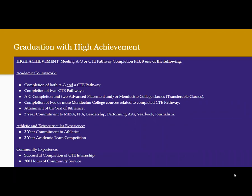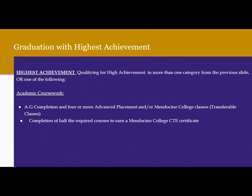Another example is a student who's completed a CTE pathway, done a 3-year commitment to athletics, and a 3-year commitment to FFA. They've met 2 of those bullets while completing a CTE pathway. They qualify for highest achievement as well. Another way to qualify for highest achievement is through academic coursework. So completion of A through G specifically, and 4 or more advanced placement and/or Mendocino College classes that are transferable. Or completion of half the required courses to earn a Mendocino College CTE certificate.